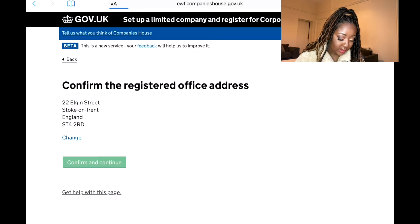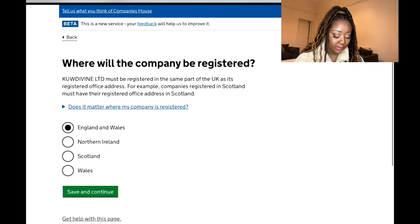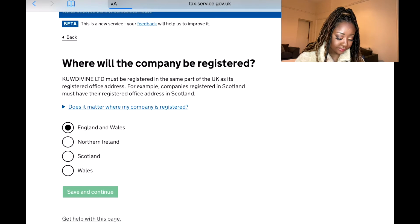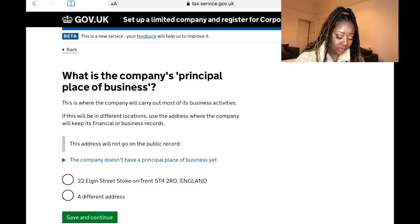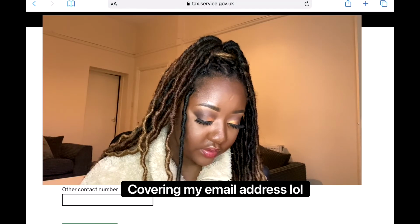Confirm and continue. Where will the company be registered? England and Wales, or you choose wherever you can have the company registered. Save and continue. What is the company's principal place of business? Let's go with 22 Elgin Street. That'll be the address which you've put on, or you can pick a different address. Save and continue.